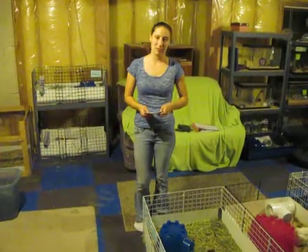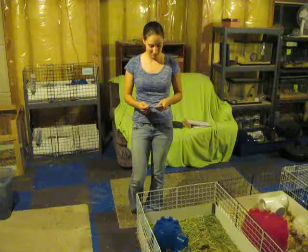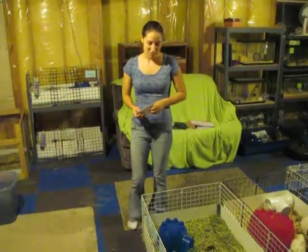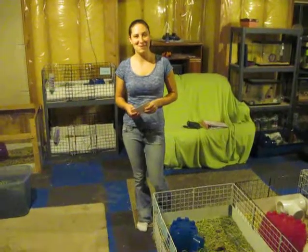Another thing that you never want to forget, having a water bottle and fresh water is a must, as with any animal. And you want to remember that the more time that you spend handling, socializing, just being around your guinea pigs, the friendlier that they're going to get. So, you know, if you don't have a lot of time to spend with your guinea pig, don't be upset when it runs away from you when you walk up.